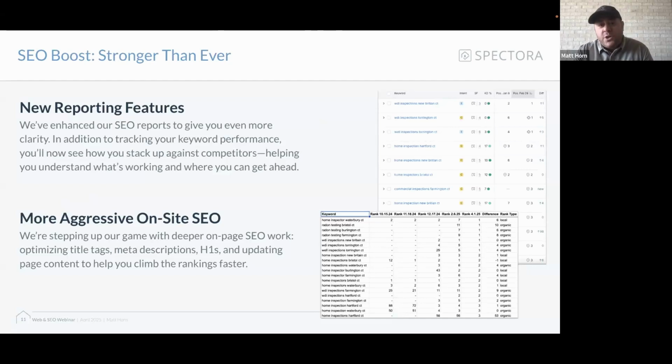SEO, we've really structured and changed a little bit of our reporting aspect. So we're enhancing the different reporting techniques that we're using to visually show how the campaign is performing. A lot of times when we're making updates to a website, we're getting more aggressive with our on-site SEO, but we're tracking our performance, our keyword performance, and really saying, hey, this is where we were when we started. This is where we are a couple months in. This is where we are now. And it gives you a visual of how things are progressing.